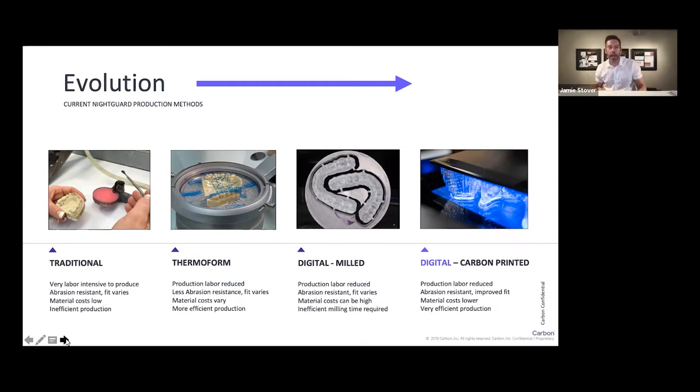But when we go to an additive process, you're not starting with a large mass of material. You're starting with a pool of resin. You're creating these products out of the pool of resin, super efficient. For example, and I'll show you this a little bit later, you can print about 10 night guards on the printer that Race has in the same amount of time that you can mill two, which you can see in this picture here.